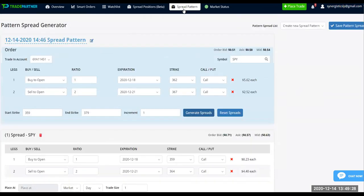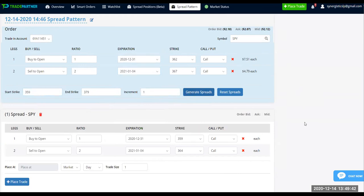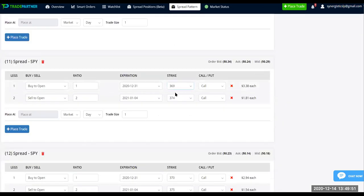But let's use this. Let's go out one more to 331.14 and see where we can get. We'll just keep that. See where we can get a 2-1 for 30 cents on this one. How far away can we go? We can go all the way to 369, 374. So that will put the middle of the profit zone at 374, and the break even about 5 points above that. So that'd be 379. And if the market tanks, we make a credit of 30 cents. Okay.